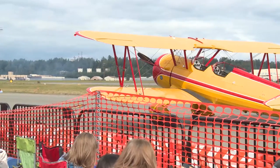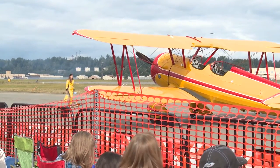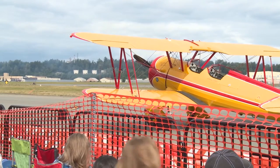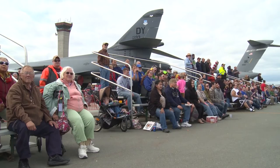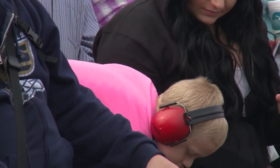Carried with a little performance here. He's going to do a 4-point hesitation roll. Nicely done to the wing. And like I said, it has leading edge slats in it that change the airflow over the wing.